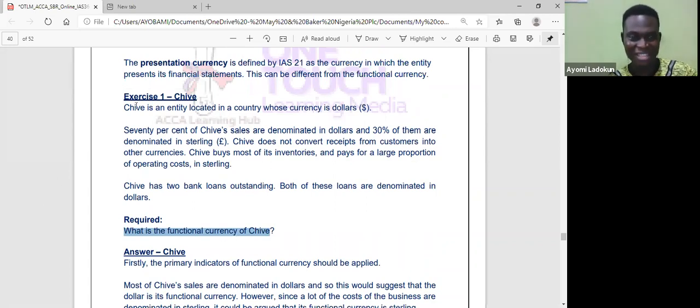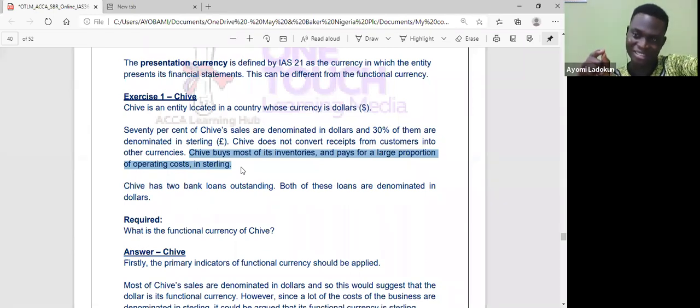Now, it says 70% of Chai's sales are denominated in dollars. Can you see? 70% of sales, primary factor: the currency that mainly influences sales price for goods and services. 30% are denominated in pound sterling. I cannot conclude with the primary factor. You now say Chai does not convert receipts from customers to other currency. Now, Chai buys most of its inventory and pays a large proportion of operating costs in sterling. Can you see the currency that mainly influences labor, cost of production, cost of providing goods and services? So I still cannot conclude.